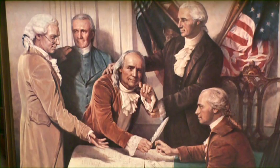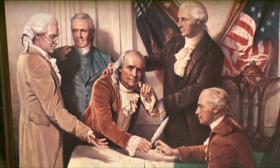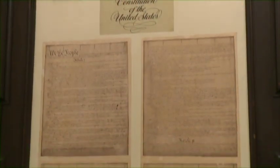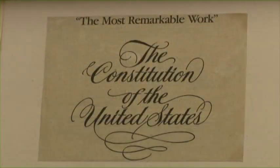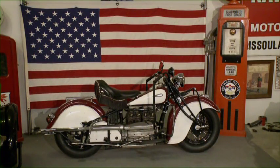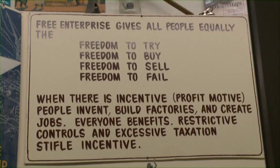Well, the Miracle of America basically refers to the Constitutional Convention at Philadelphia, which was referred to as a miracle because so many men, 56 men, got together on something that was so complex and yet so simple as the Constitution of the United States. A lot of our displays talk about the freedoms and the Industrial Revolution, which came about as a result of that freedom that the Constitution guaranteed. Free enterprise, if you will.